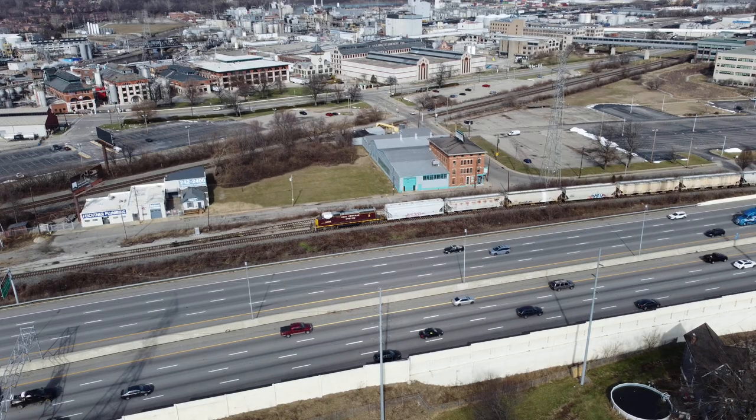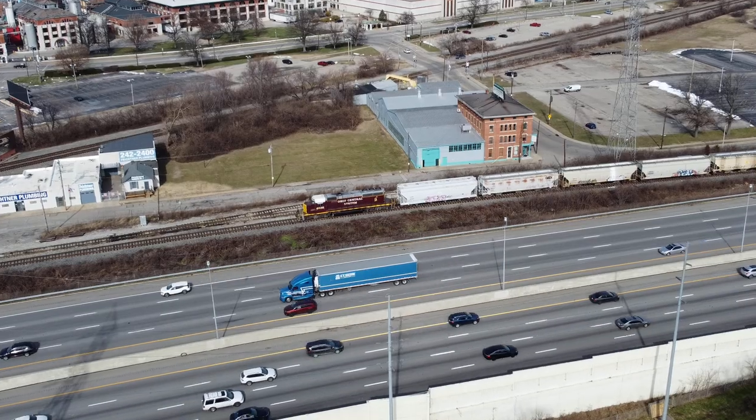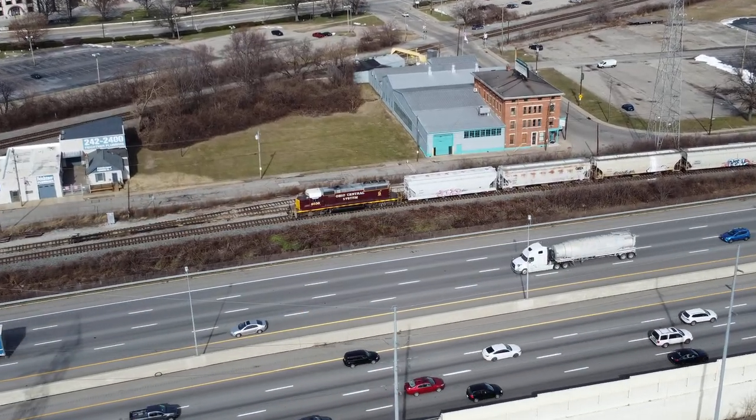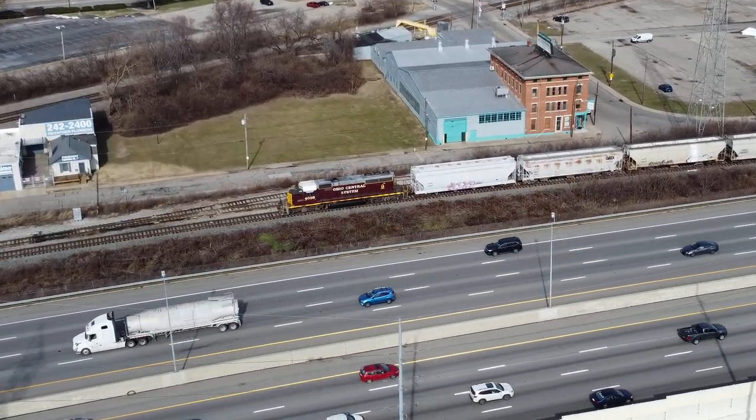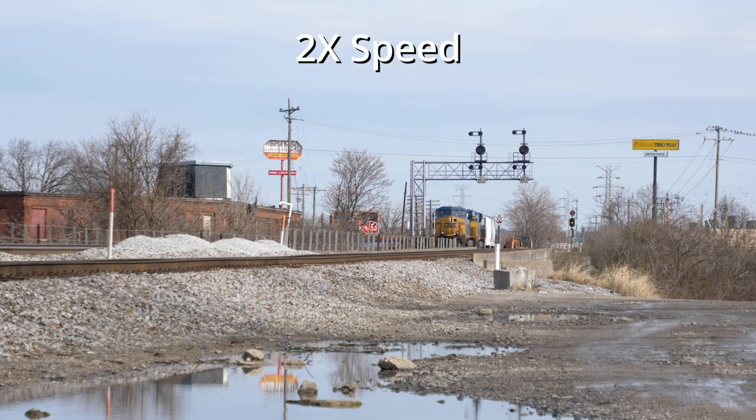Real quick, I also noticed this, an Ohio Central SD40-2 north of here. It seems every time I stop by Winton Place, there's always a train waiting to enter the yard, although I've yet to see one actually make its way south. First up, we have a southbound CSX with two GE units on the head end.